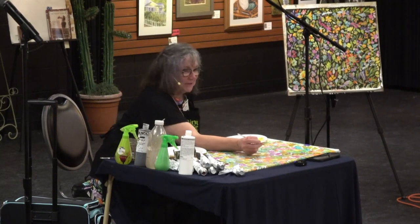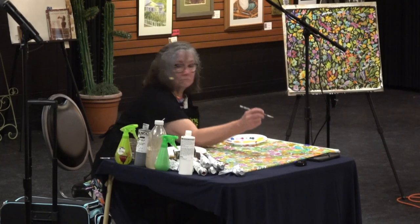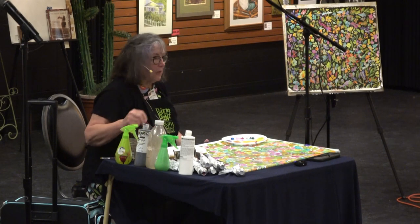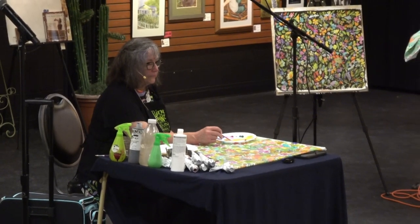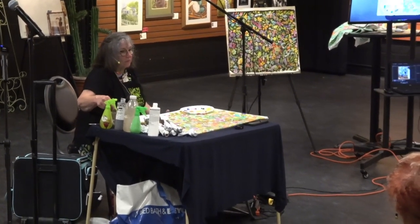Any more questions? Anybody? Yeah. Can you add water to your colors to just thin it down? Yeah. I'm cleaning my brush in water, so I can do that. I can do it with these, yeah. It just takes a little bit more to get it liquidy for a little brush. That's the issue I have with this.